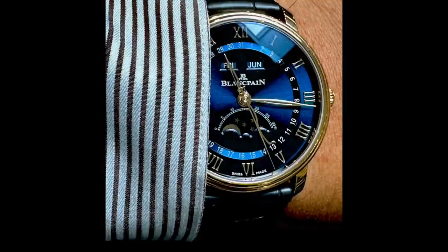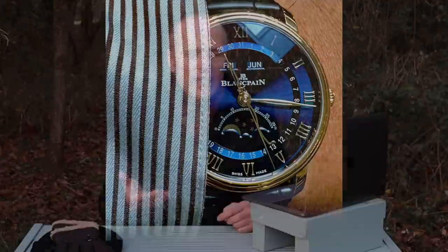So, how many more fantastic pieces can there be? Let's look at the Blancpain Villeret Quantième Complet. Big name for a very special watch. Now, Reg tells us two colours that he loves when mashed together are blue and rose gold. And this is his latest watch.